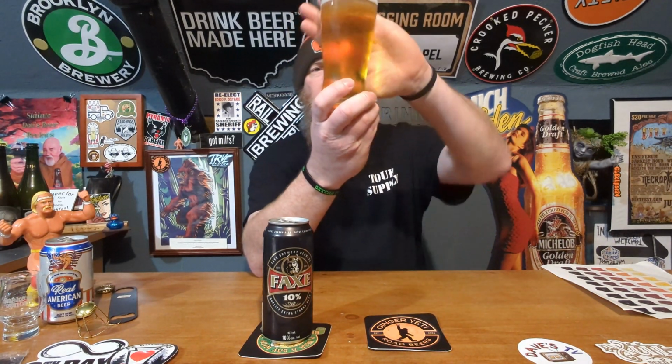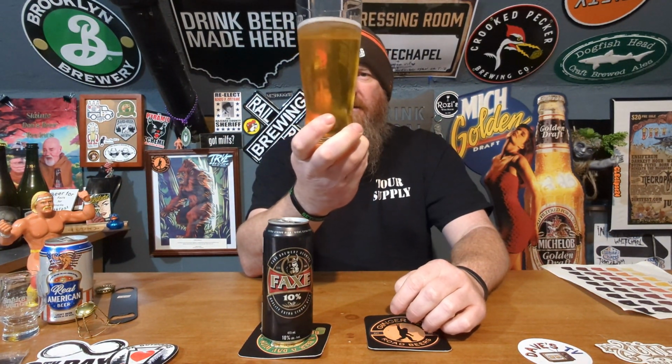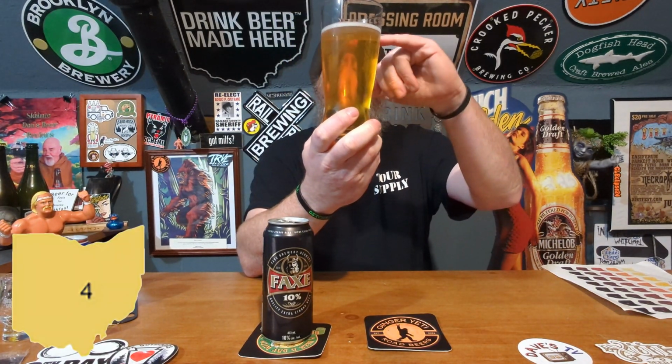As far as color, if my glass wasn't all fogged up, I still can't believe that my glasses are fogging up in this weather because it's a cold fall evening here in Cleveland. But that's pretty clear. I mean, you can see right through that. But it is kind of more on the orange line. I'd probably give that a 4 on the SRMs with maybe a fingernail's worth of bright white head that's just around the edge of the glass and barely coating the top of the beer.